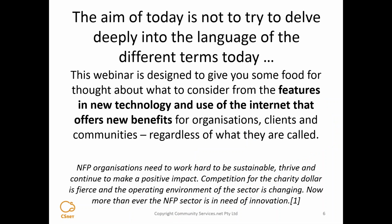I think what we wanted to do today was not spend too much time delving into the language of the different terms, but to show you some of the features which might be in a range of those software solutions, where the use of new technology and the internet are benefits for organisations that are in the space of delivering human services, regardless of what they're called.